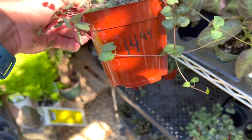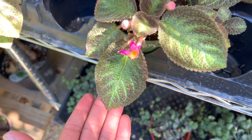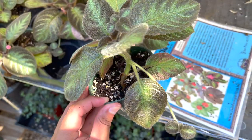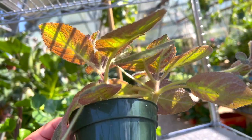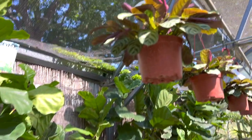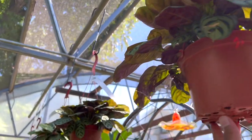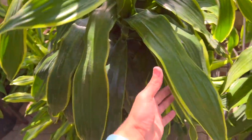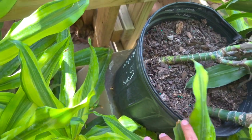But they got some string of hearts, and those are fun sizes. So pretty. Look at this one. Calathea. I don't see the name on it. This is huge. $60.